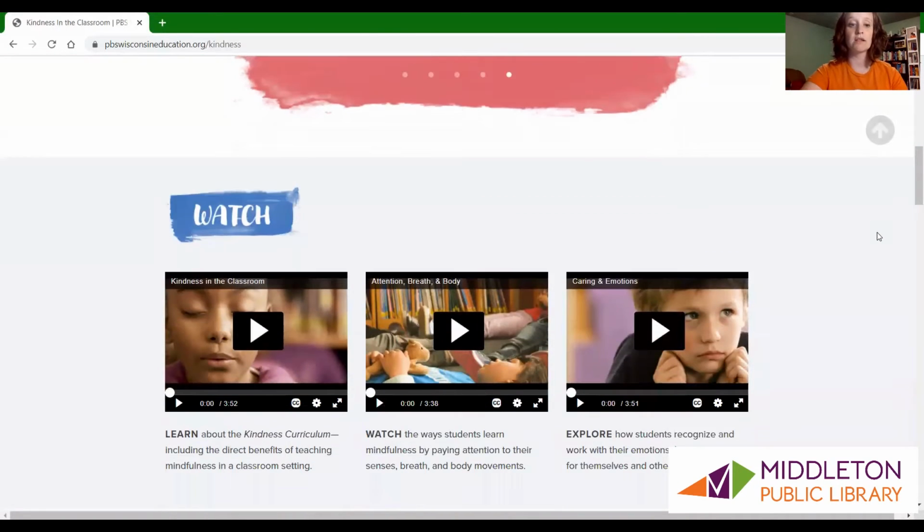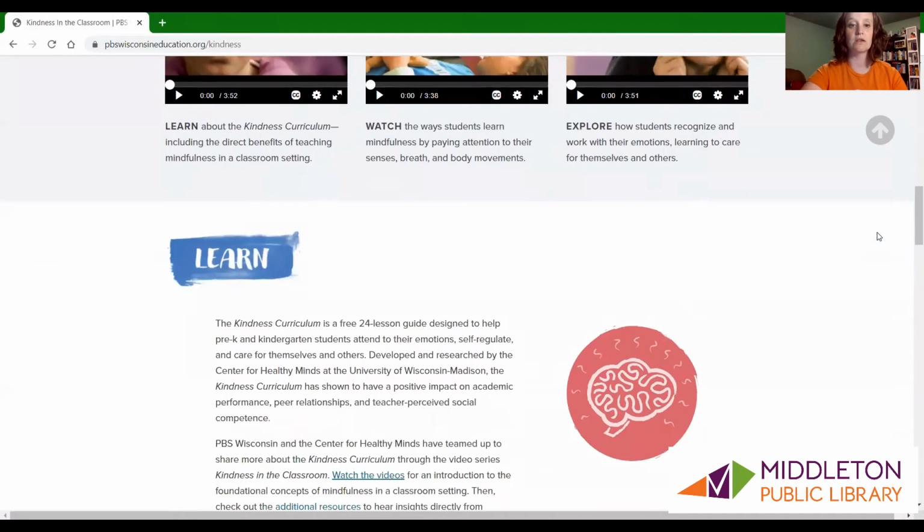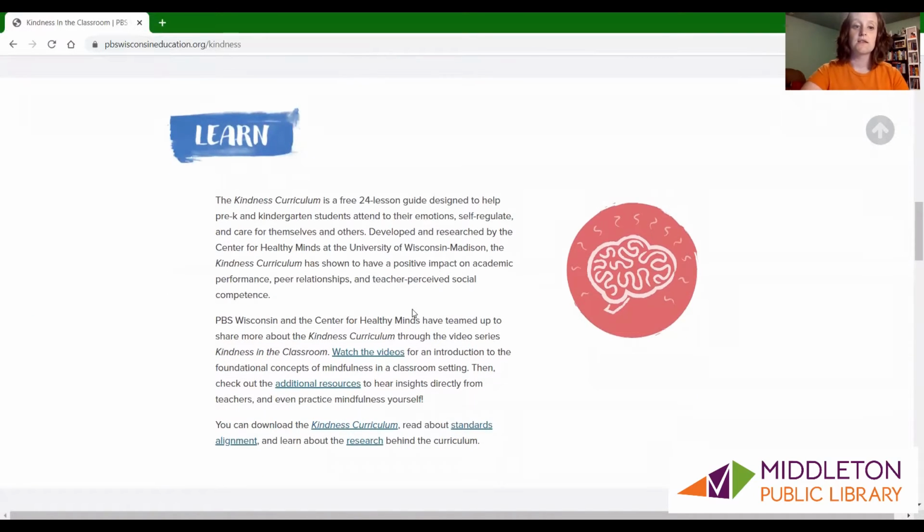And one of the great parts about this is if you scroll down here to the Learn section, it tells you more about it. It's a free 24 lesson guide that was designed to help those kids with their emotions and self-regulation and just caring for themselves. Things for kids and for everyone are not exactly what we're used to. So some of us might need some help, and their kids need help too, just coping with that and learning how to deal with their emotions.